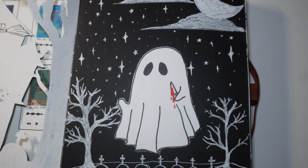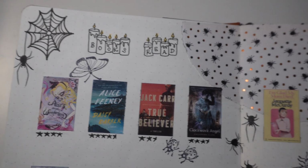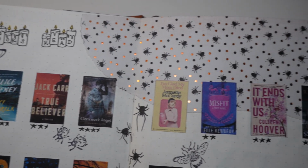This is fun. I really love doing these flaps. I think it's called a Dutch door when you cut a page in half so you can peek on the other side. This is a more extra way of doing a Dutch door, I guess. For October, I did the same thing with the book covers. I really enjoyed doing that. I actually really like this one as well.